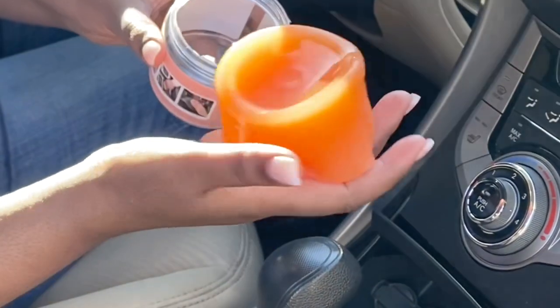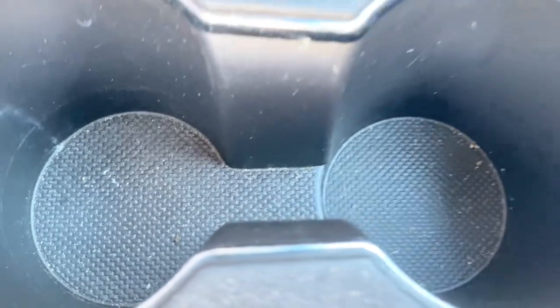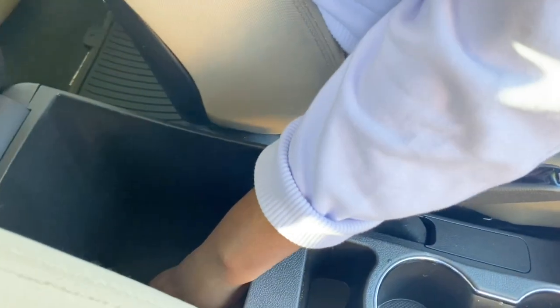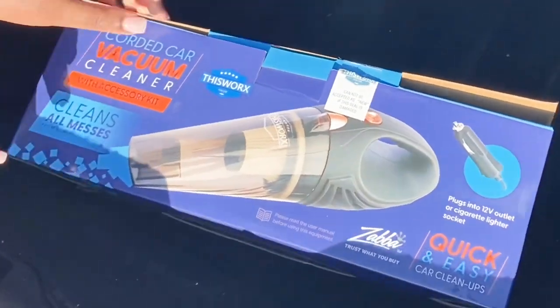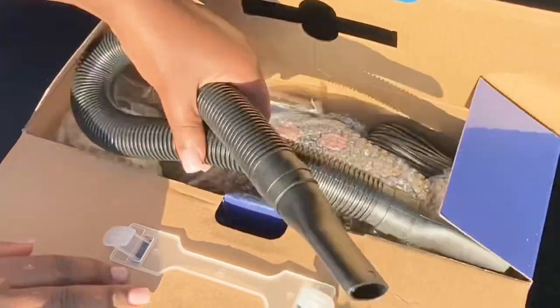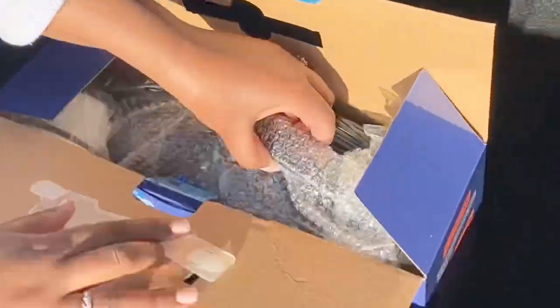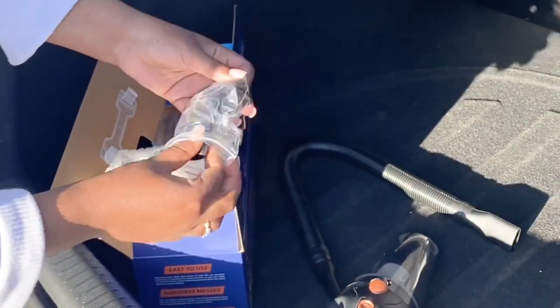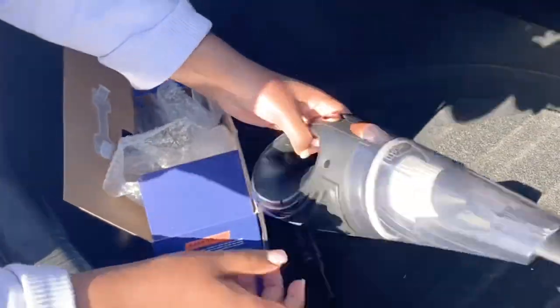First, I have this dust cleaning gel that helps remove crumbs and dust from hard to reach places. You can use this gel multiple times, but my sister is gonna change it every 3 months or so. And this portable car vacuum comes very handy and is great for people with kids or pets. There are different attachments that get to places where you can't always reach. So it's really nice.